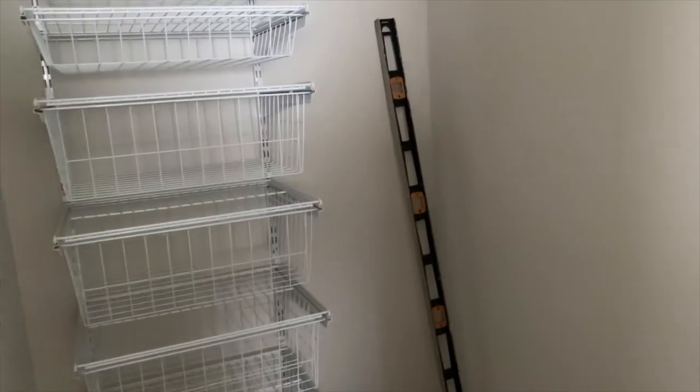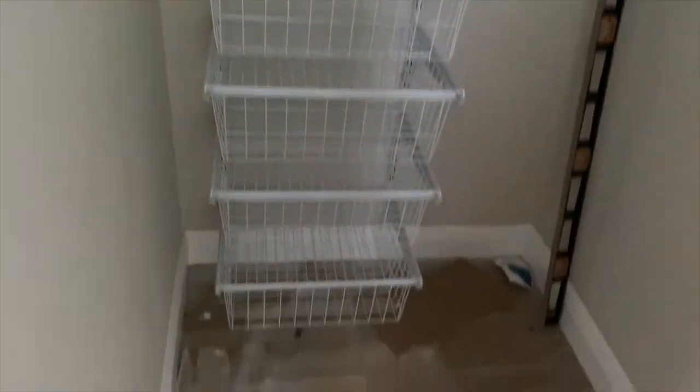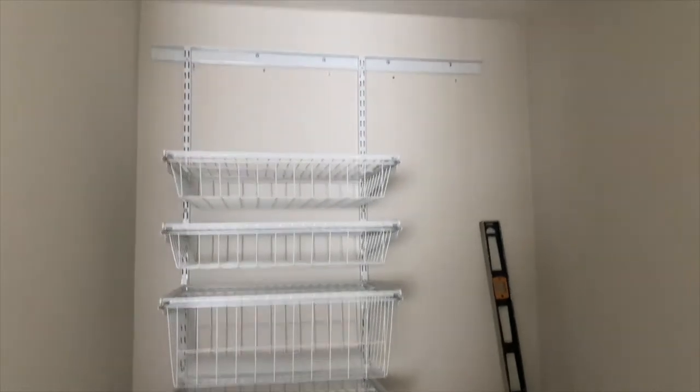Hopefully later today I'll pick those up and install these. You know, I've always said with the right tools you can do anything. I definitely need this leveler to level that top piece, then put the tracks on, and then assemble these drawers. So hopefully the missus is happy. If not, she's gonna have to deal with it.